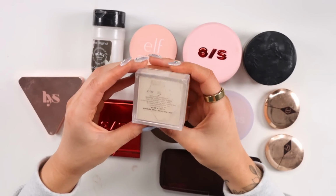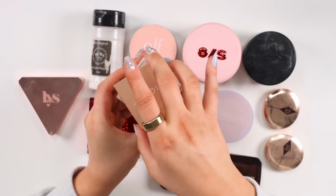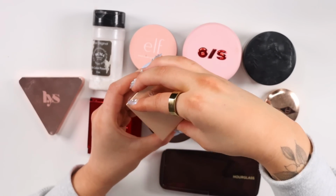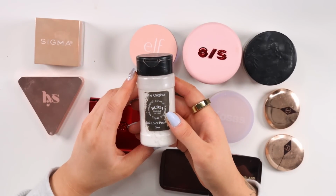Then I have this Sigma powder. This is the Soft Focus Setting Powder in Vanilla Bean. It's kind of been a minute since I've used this powder, but I remember really, really liking it. A little bit more mattifying and blurring. Really beautiful.